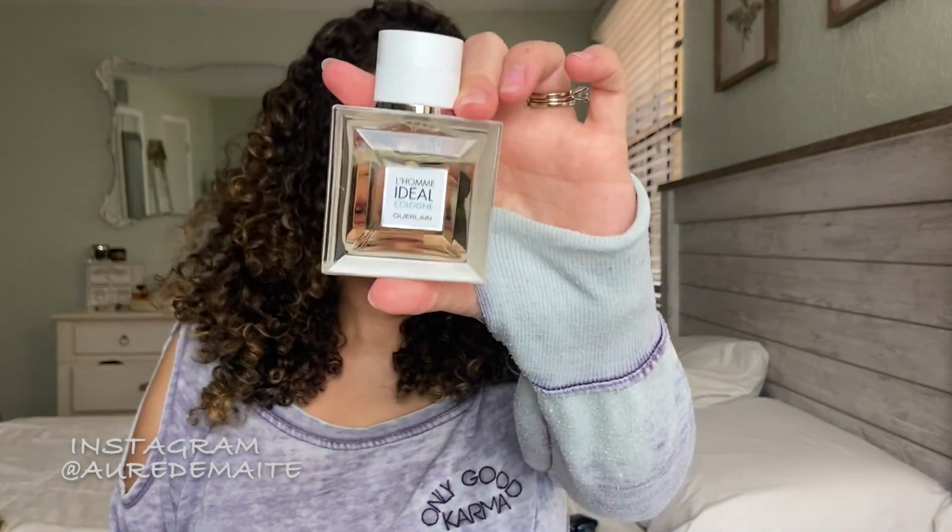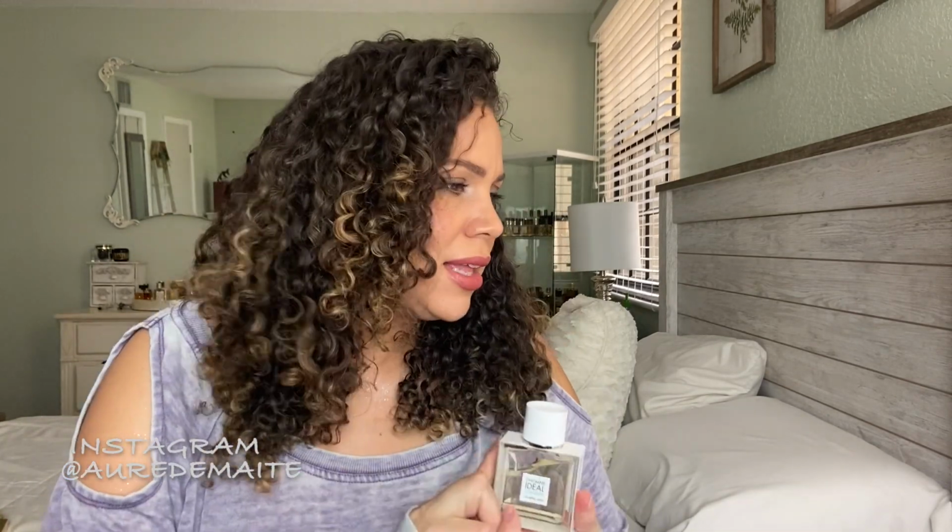Next up, Guerlain L'Homme Ideal Cologne. Now, I found this at Marshall's for like $15 or something like that. It is discontinued, so you kind of have to go hunting for it. But I do believe they may still have it on FragranceNet. Let me check and see.